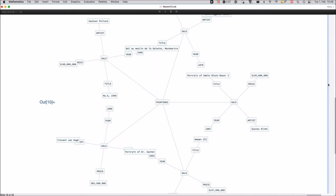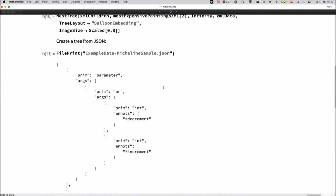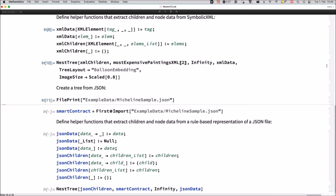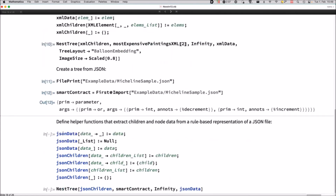And this, of course, the other important data format that you will encounter is JSON. Here we can do the same. Here we have an example JSON document which describes some form of smart contract. If you import this JSON data into Mathematica, you get something called a JSON rule list. Again, we can simply set up functions like JSON data and JSON children, which extract the required data from this rule list.